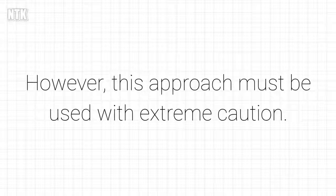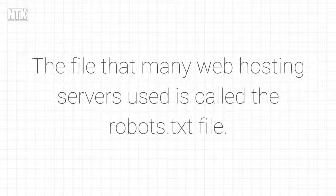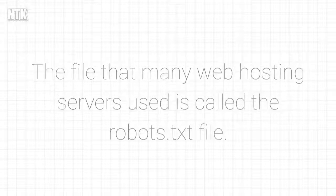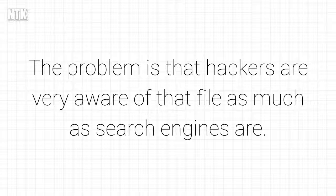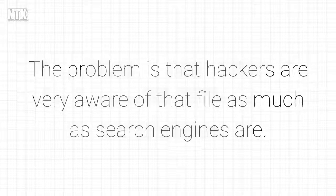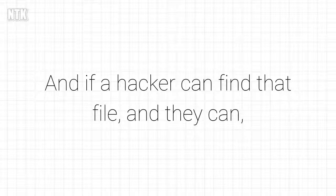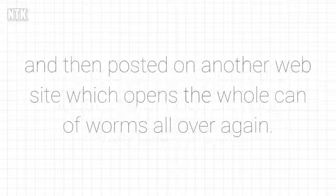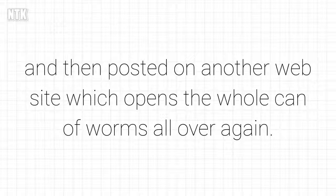However, this approach must be used with extreme caution. The file that many web hosting servers use is called the robots.txt file. The problem is that hackers are very aware of that file as much as search engines are. And if a hacker can find that file, and they can, that opens the door for the locations of your product files to be stolen and then posted on another website, which opens the whole can of worms all over again.